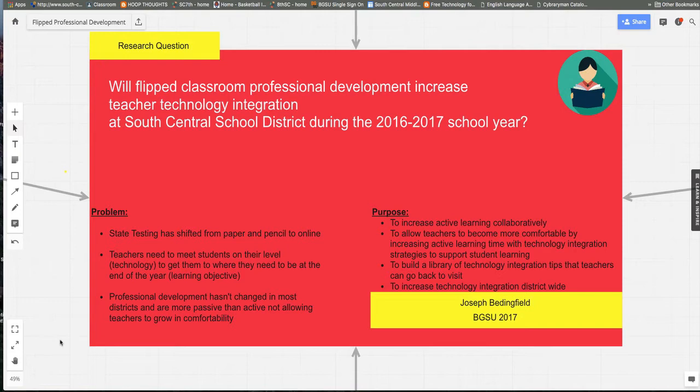The research question was, will flipped classroom professional development increase teacher technology integration at South Central School District during the 2016-2017 school year?